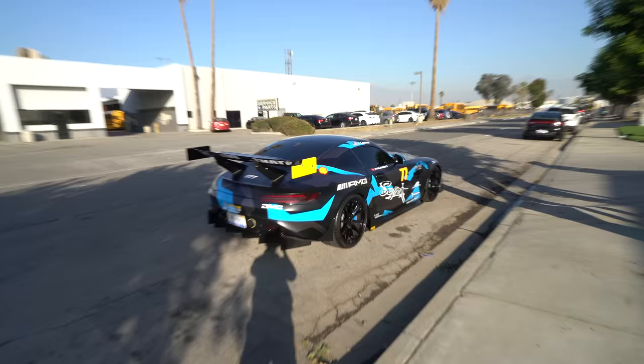Just look at the back shot. Boom. You see under the wing? You like that? We gotta put that under every wing we have.